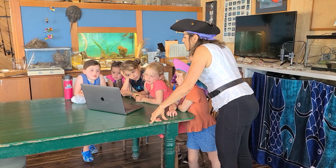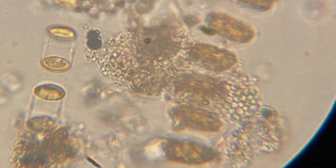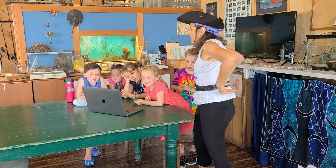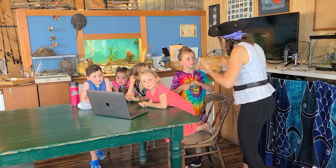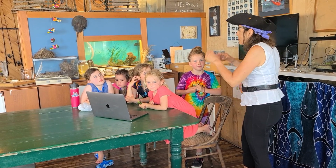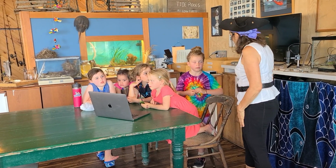There's so many different kinds of tiny, tiny little animals. And they're all looking for the diatoms, the jewels of the sea. Let's do another one. You know what? I don't know if we have time to try. Microscopic. They're all microscopic, exactly. Microscopic because you need a microscope to see them.